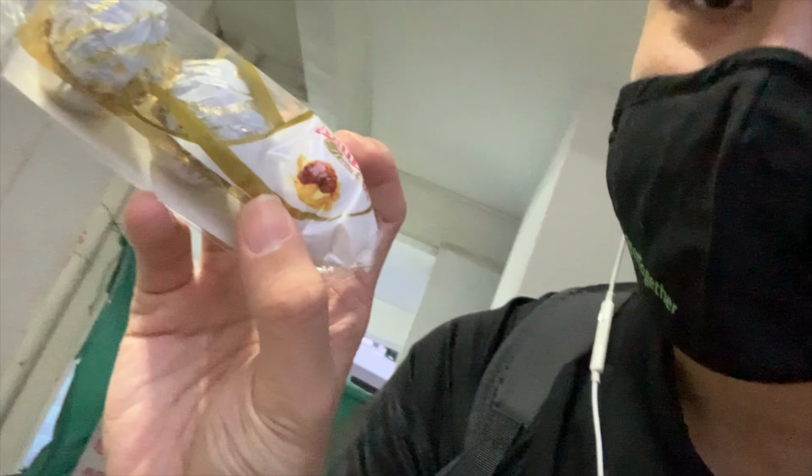Okay, so got to admit that the chocolate balls, the Danish balls, it's not that great. So it was like soft, but yeah, the nuts and the chocolate inside is okay. So I'm fine with that. Good deal for like 10 cents. So you get what you buy.